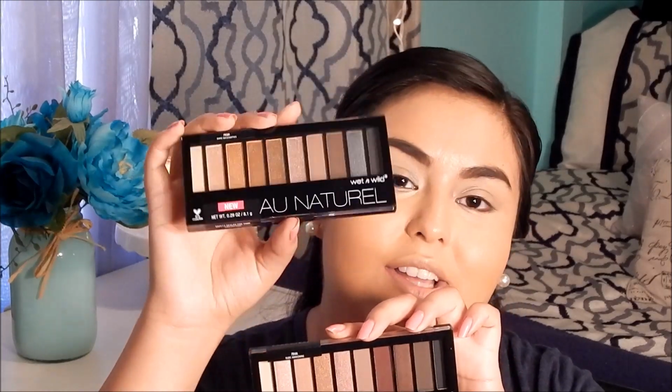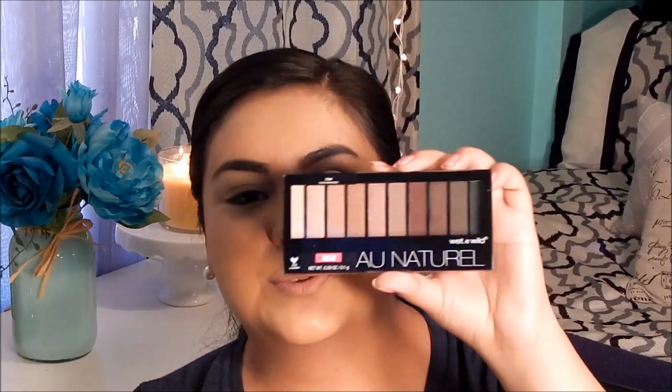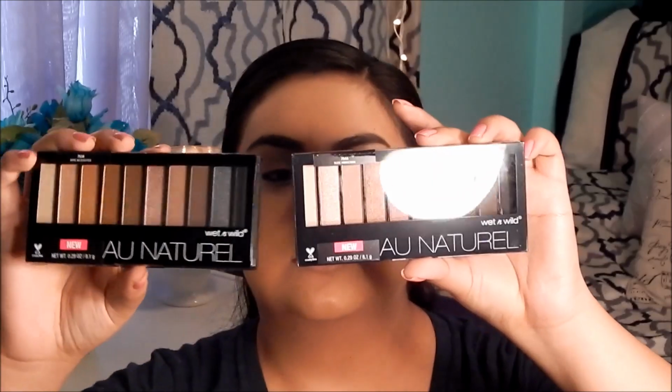As soon as I saw them, I said, okay, this is definitely a dupe for the Naked palette. I don't know how good it is with pigmentation because I haven't tried or swatched it, but this one looks a lot like the Naked 3 also. I think they look so pretty, and I feel like they're going to be very pigmented because, if anyone knows, the Wet n Wild eyeshadows are very, very pigmented, and they're just amazing eyeshadows at the drugstore. Both of those palettes were only $5.98, I believe. Less than $6, so I think that was very good pricing for these palettes.